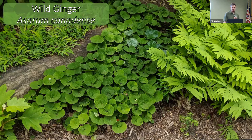Wild ginger is just really fun. I love those funnel shaped leaves. It's a really nice, well-behaved ground cover.